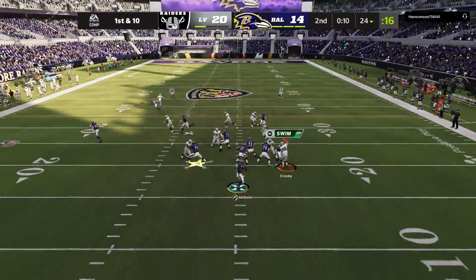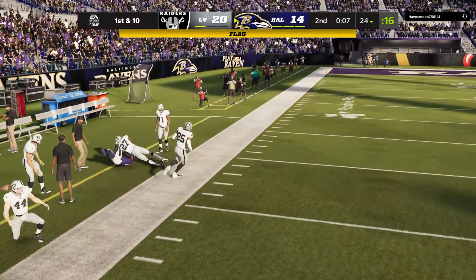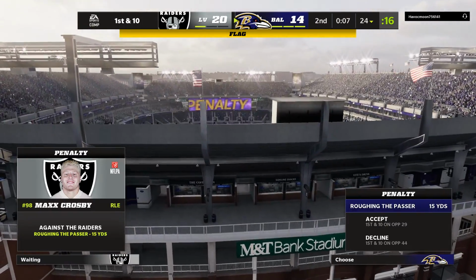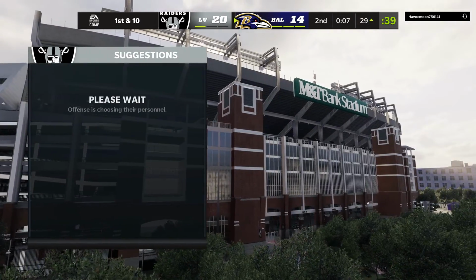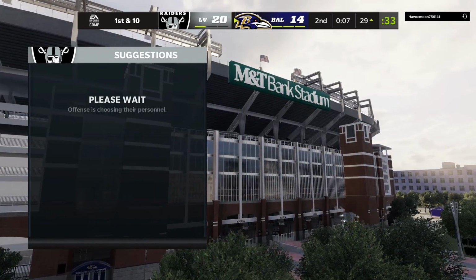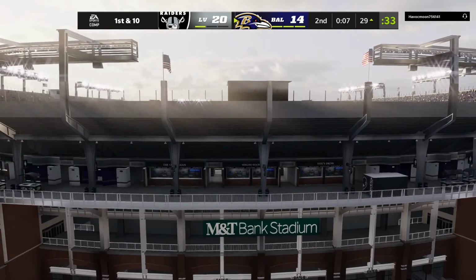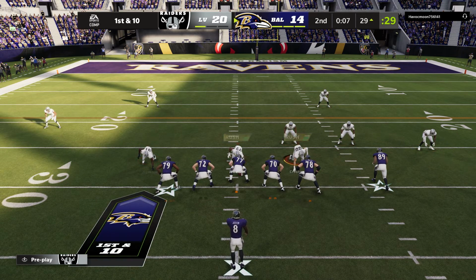Play action. It's Jackson. He's going deep for Brown. A leap, and he's got it. He got it. And he gets us to the other side of midfield across the 45 before going out. So they will accept the penalty and move forward. So now a fresh set of downs, 1st and 10 after roughing the passer.